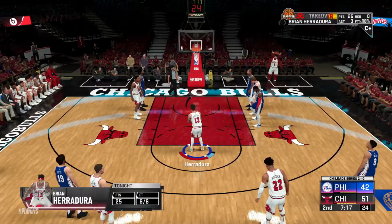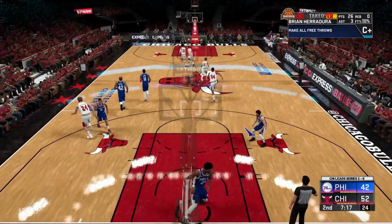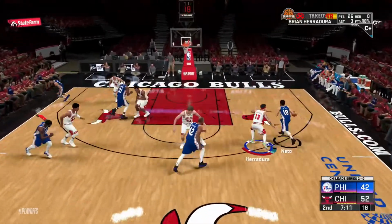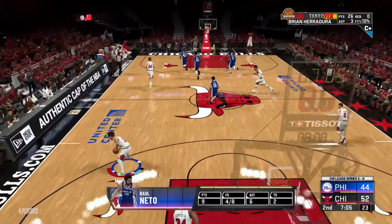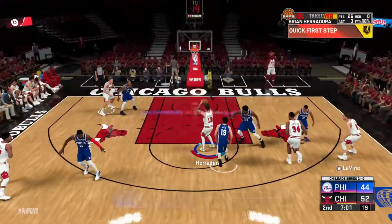And he makes the first. Both free throws good from B. And they have yet to miss a shot from the line here this quarter. Here's Neto. Good for another basket for him. Number 4 today. He's 4 of 8. Yeah, field goal percentage above 50 now. Their offense is starting to show.